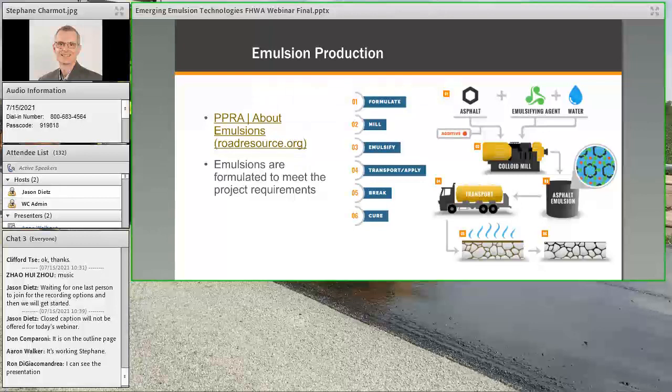Some other considerations outlined by this PPRA link: not only after making the emulsion, but also how the emulsion will be stored, typically in a vertical tank, how it will be transported, how soon it will be used, and so on. And of course, from the beginning, what did you formulate this emulsion for, the intended purpose, as far as once you either mix it or spray it, how quickly you want it to break and cure.